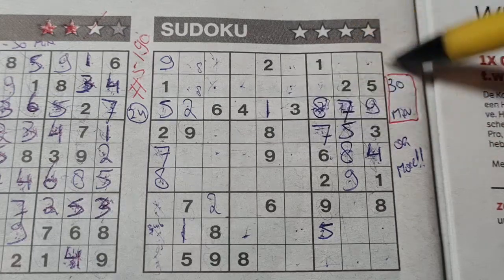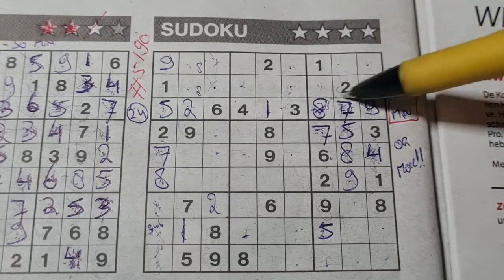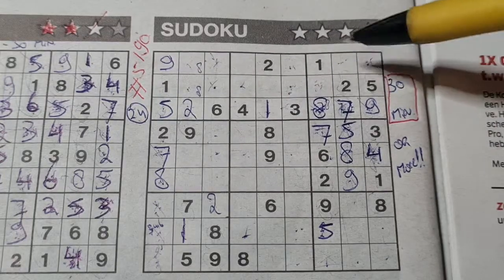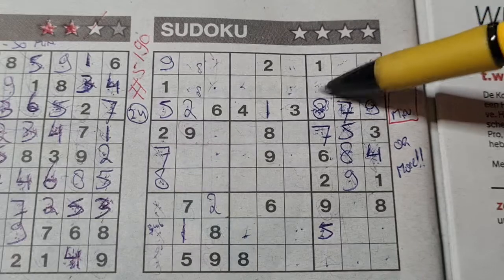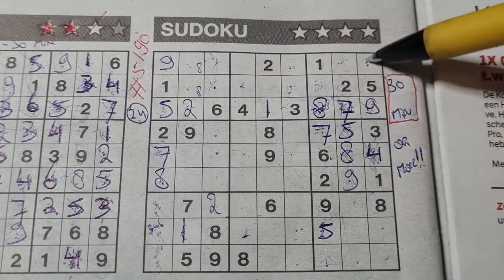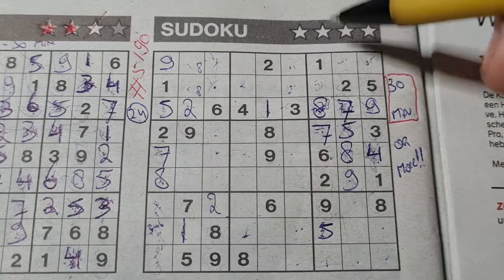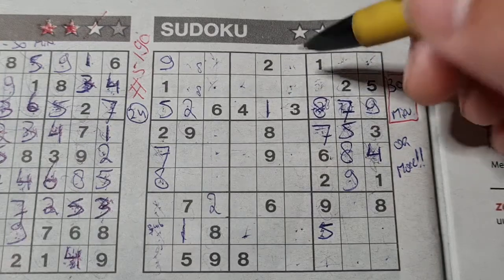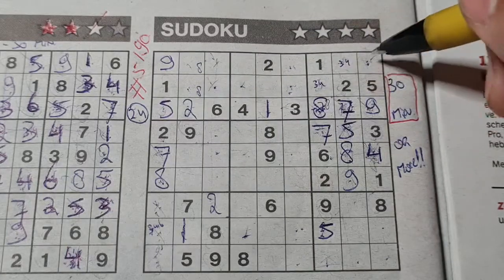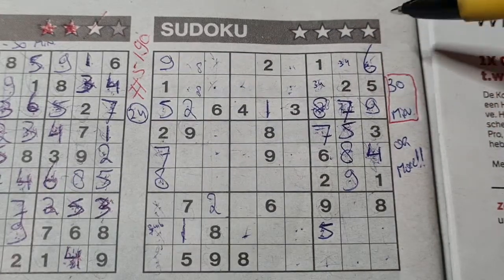Three missing numbers in this big square. Those missing numbers are the 3, the 4, and the 6. And look, we have a 3 and a 4 in this column, so no 3 and 4 in this box. The 3 and 4 go in those two boxes as a pair, a 3 and a 4. So one digit left in this big square for number 6.